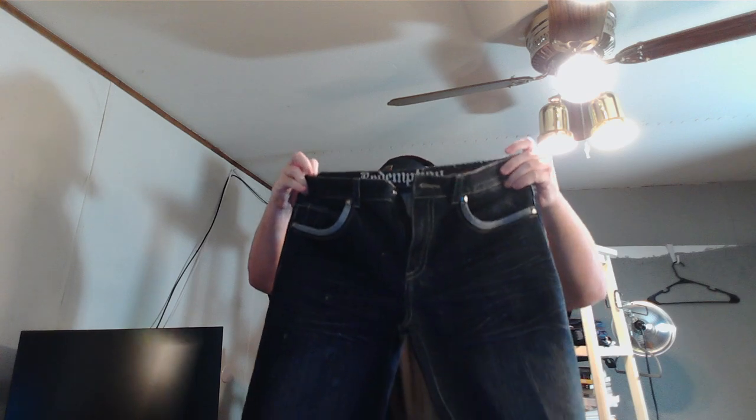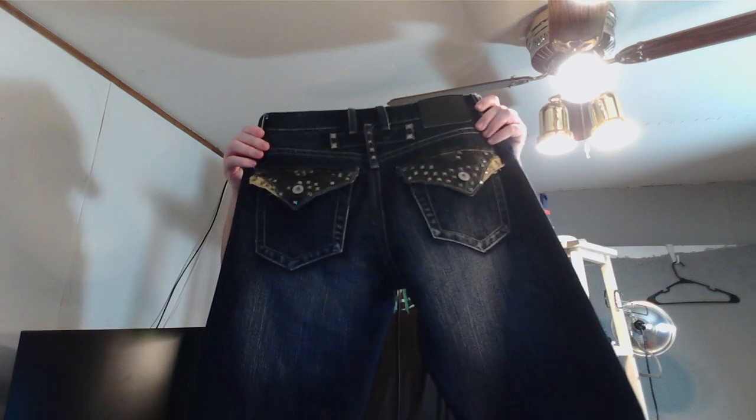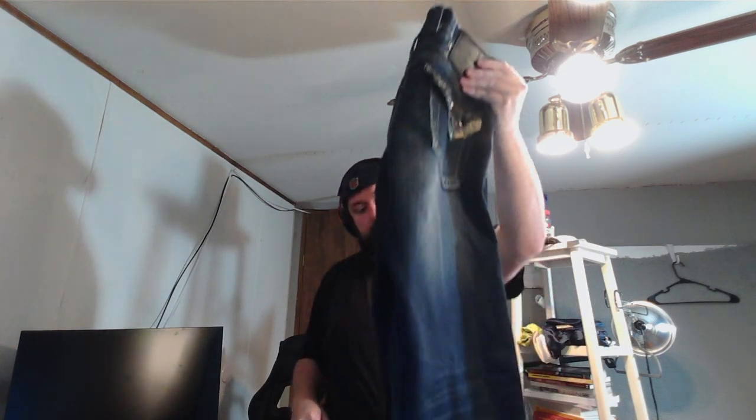And then, so these are Redemption denim. These look so dope, man. These are gonna sell really well. They got these awesome flap, almost rocker style pockets. They got these little, I don't know what these things are called, I think they're studs. Man, these are so nice. This is a great find. Need to be cleaned though. Does have some stains on it, but I'm almost certain we'll get those out.